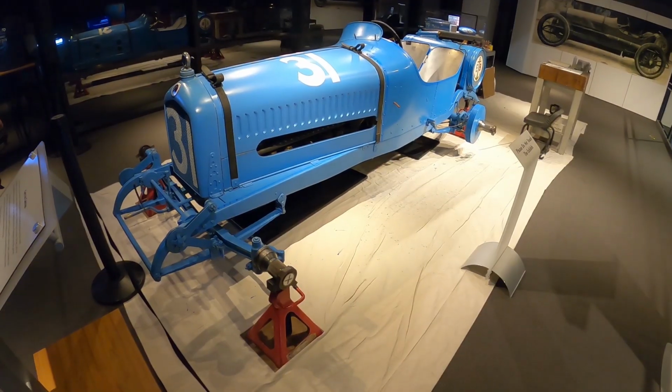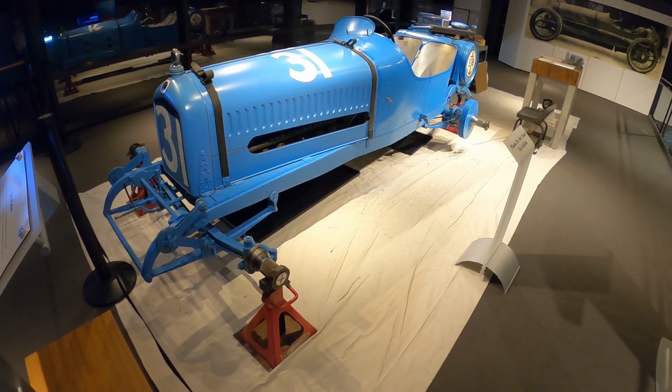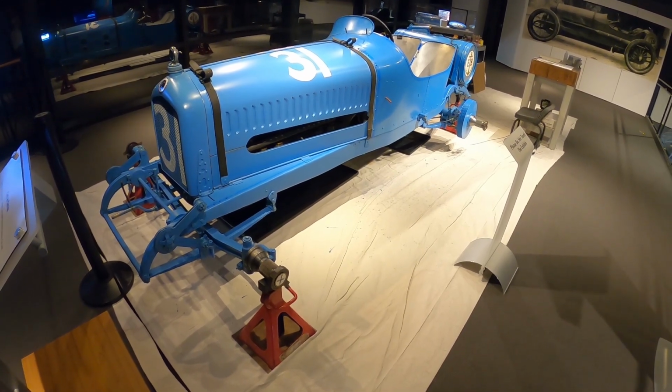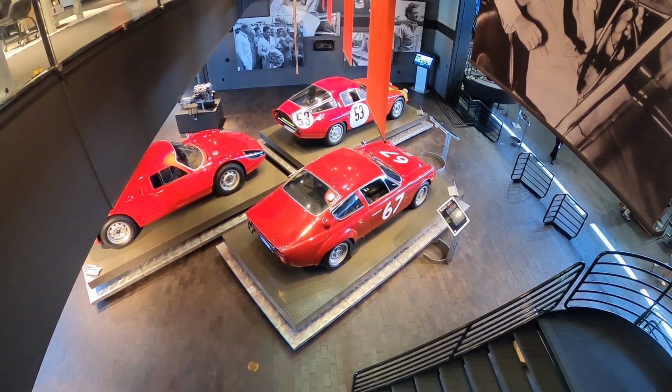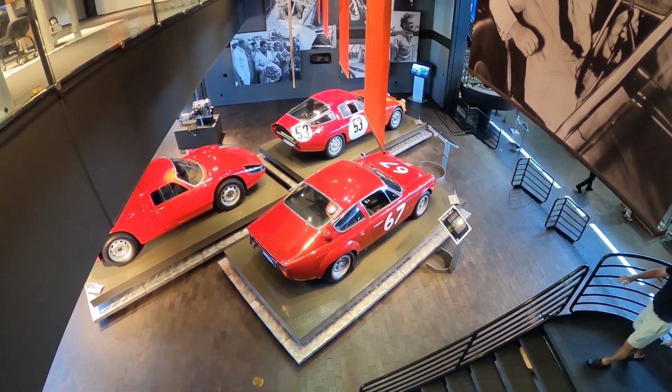We are now going to head downstairs to the main floor, and we're going to start off with the 1963 Grand Sport. But let's take a quick break first, and then we'll be right back.